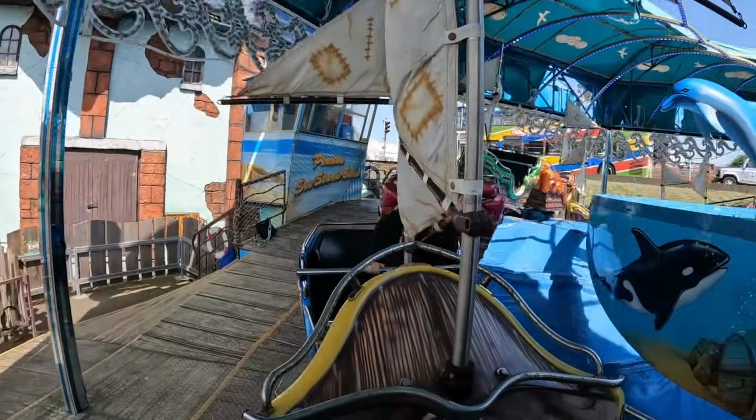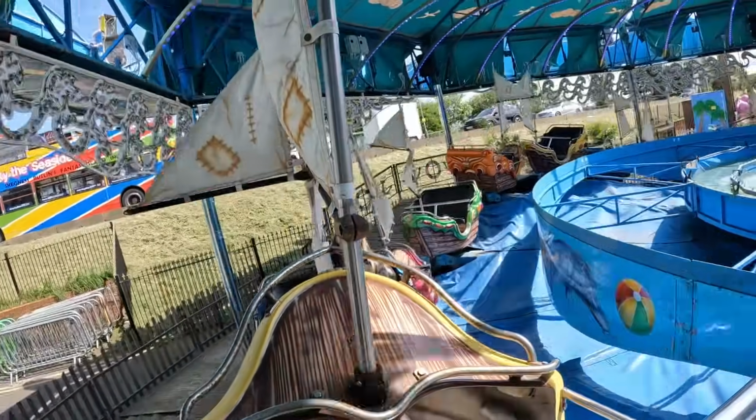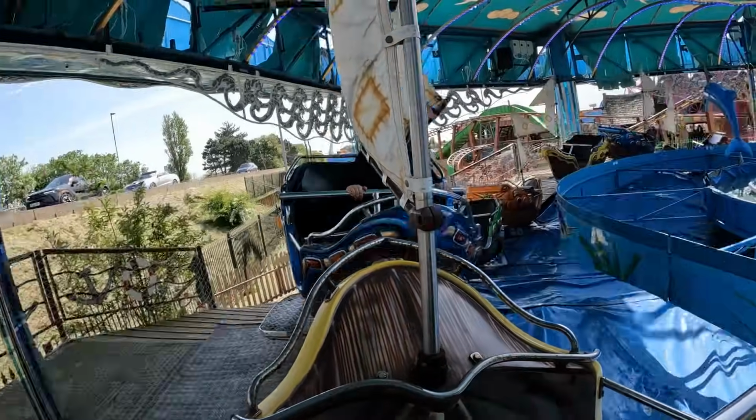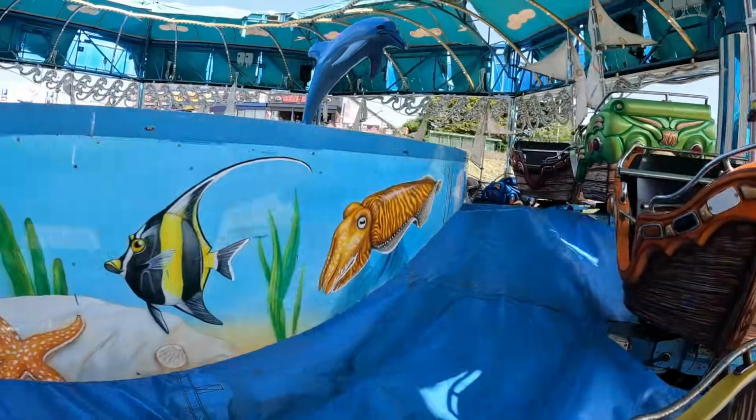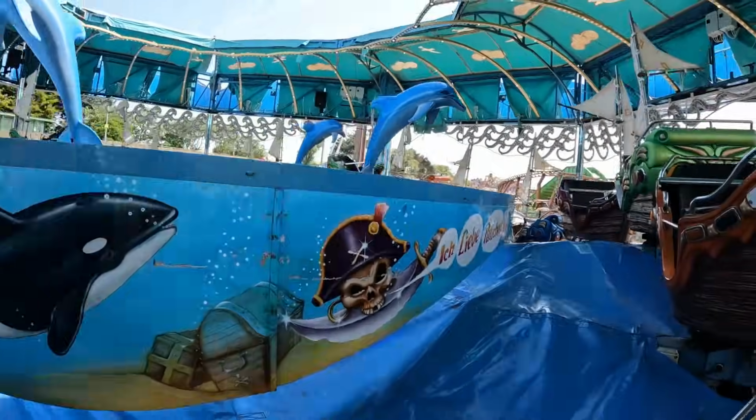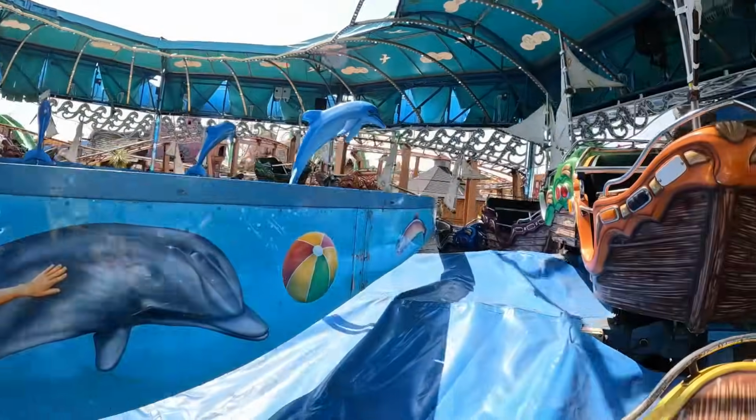Woo! There she is. Hey! I like this on these, as some boats go forwards, some go backwards. Hey, we're the only ones on it as well. You need to get these fountains in action though. They're filled up, but they're not on in the middle. It'd look great if they were.